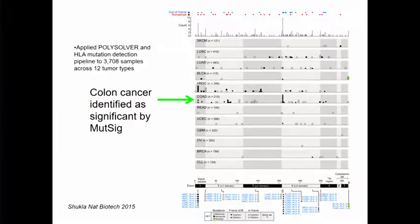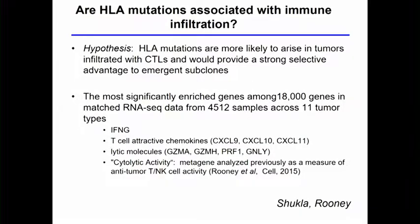Across the top, it shows that a lot of them are scattered throughout the gene locus, and that many of them are out of frame or nonsense, suggesting that they're loss of function. And in particular, colorectal cancer ended up being significant as a tumor that seems to have a lot of mutations in HLA. So with this information, we asked, well, if HLA mutations are there, maybe a hypothesis would be that HLA mutations are more likely to arise in tumors infiltrated with CTLs and would provide strong selective advantage to emergent subclones.